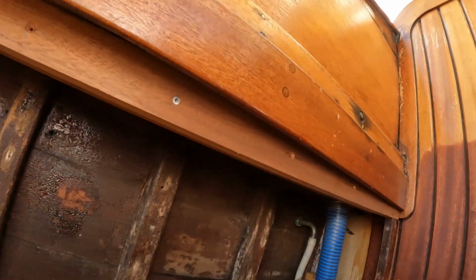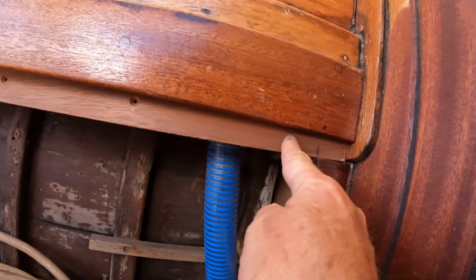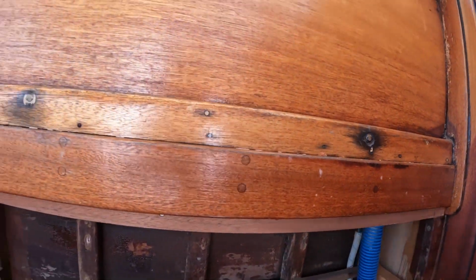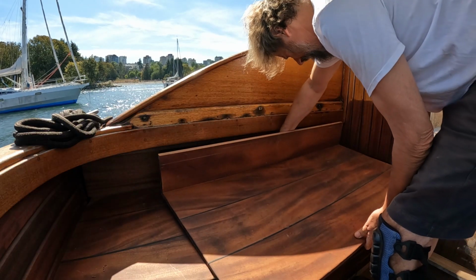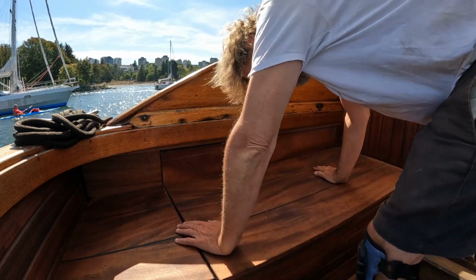I did make a mistake though. Placing these an inch up is fine until I get to about here, and then that screw, well, it's not going to work anyway. Okay. I've put this in and out a dozen times today.